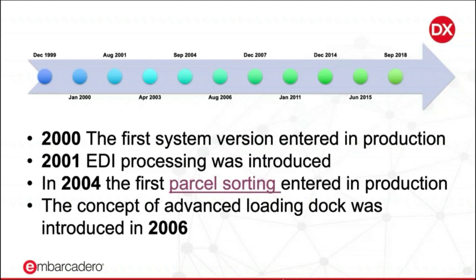As you can see, one year later they were already running the software and started implementing the electronic document interface to make the integration with their customers easier. And as Fernando said a few slides ago, in 2004 they introduced the first sorter, probably the biggest one in Latin America, and the first one in Latin America. So do you want to show the video now?